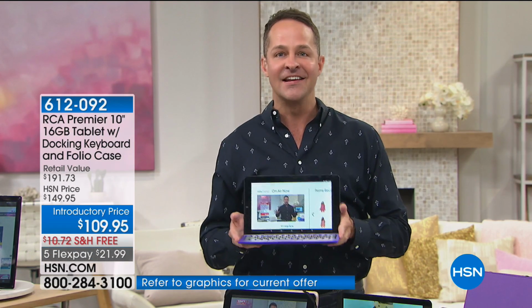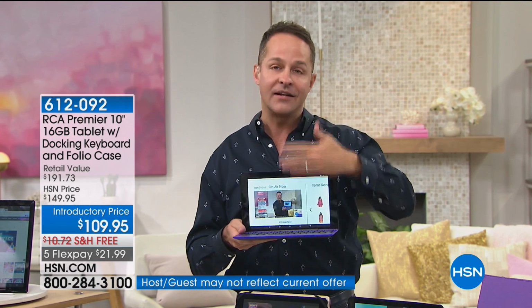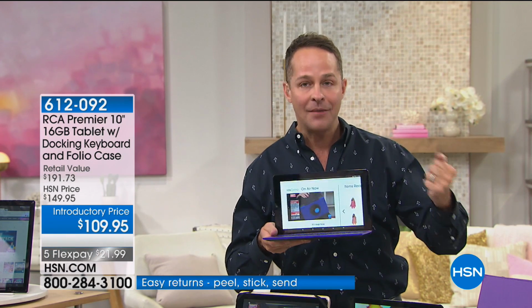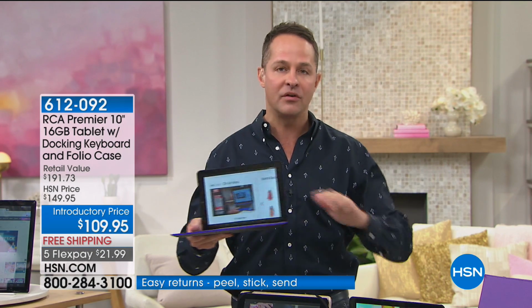I cannot strongly enough endorse this. If you've wanted a tablet that has a keyboard, or you've gone between, I need a tablet, I need a computer, I'd really rather have a tablet, but do I need the power of a computer? This is it. This is the whole thing. Yeah. We put it all together and it really makes something quite exceptional.